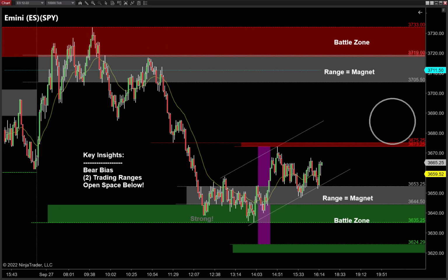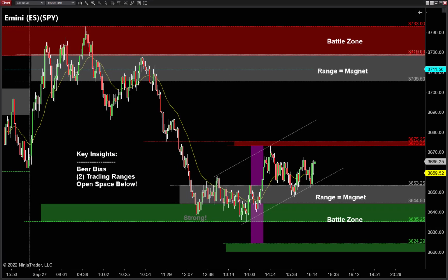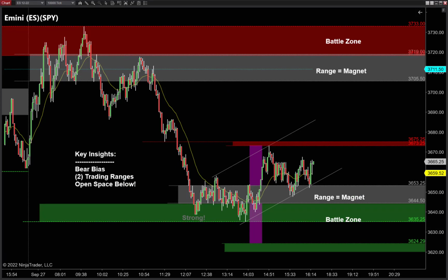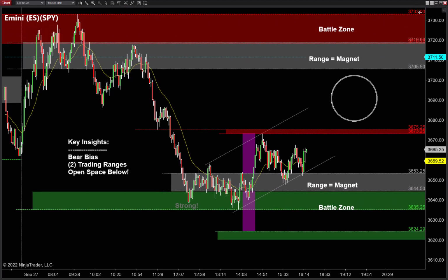Over on the E-mini right now, and again, you'll notice 10,000 tick chart in the upper left-hand corner. It's the basis, same exact chart, right? We have an overall bear bias. We have 2 trading ranges, one above, one below. We have to think the market's going to want to rotate back and forth between these 2 trading ranges. And the one big difference about the S&P compared to the Nasdaq, or the SPY compared to the QQQs, is we do have a lot more open space below us on the S&P, the SPY, or the micro S&P. So be aware of that. It does look like the S&P has quite a bit more opportunity here for a breakout going lower.